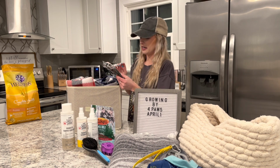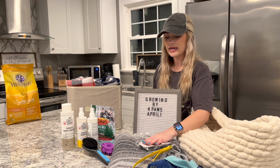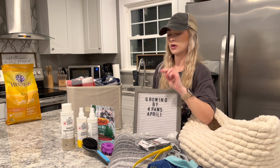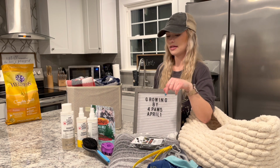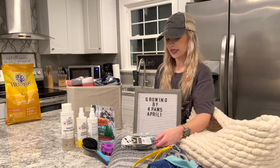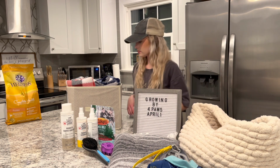And then this I just stuck down in here random. This is a long training lead. This is 20 foot. So basically anytime he is in the house and he is not either in his crate or his playpen, he will be hooked up to this long lead. So pretty much anywhere he is in the house, this long lead will be where I am. So he's not really out of my sight or getting into things that he shouldn't. This was from Amazon and it was $7.